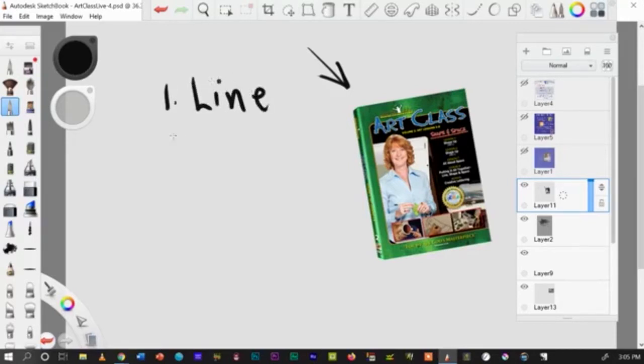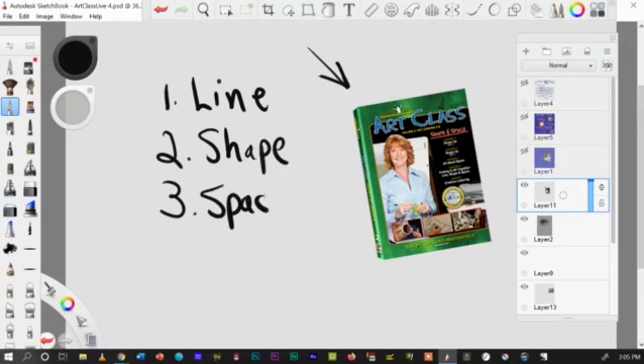Okay. Next month, you're going to learn two others. You're going to learn shape, and you're going to learn space. And those are all very important art elements. So that's going to be our focus.